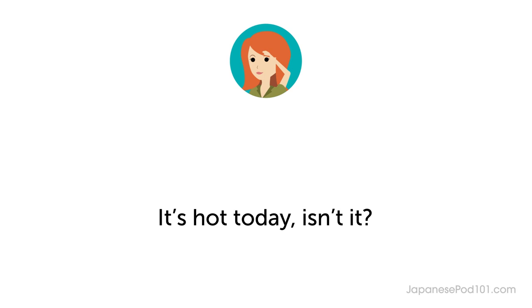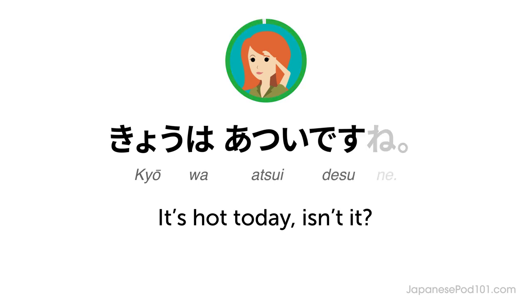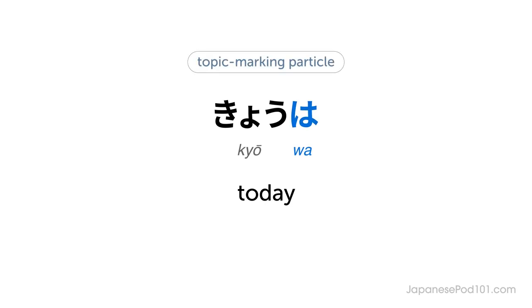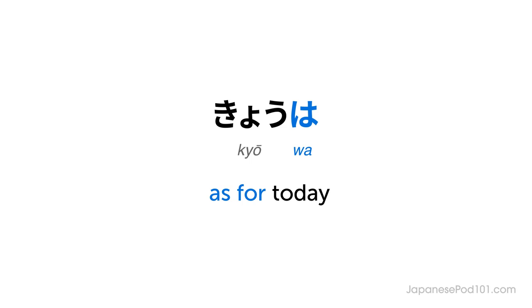Let's take a closer look at the conversation. Do you remember how Karen says, It's hot today, isn't it? First is 今日, today. After this is わ, the topic marking particle. It marks 今日, today, as the topic of the sentence. Think of it like as for, in the expression as for today. Together it's 今日は, as for today.